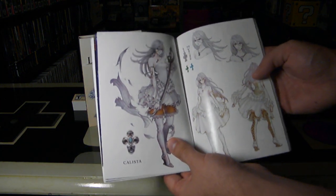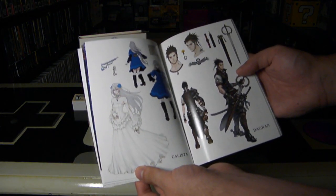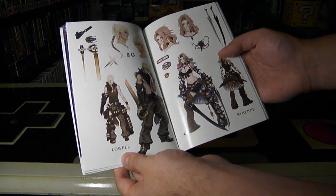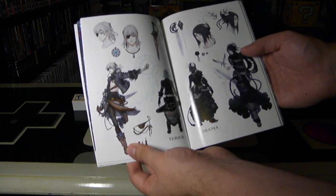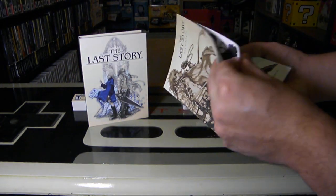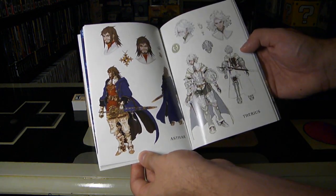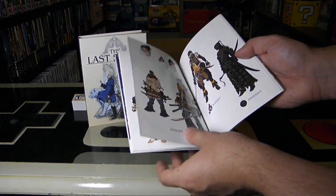Callista. She looks really cool. More Callista, and how did I ever pronounce this name? Degran? Degran. Almost like dragon. Very close. It's like an anagram for it. Lowell and Serene. Uruk and Mirania. Looking really cool. Of course, you gotta have a character with an eye patch in a game like this. Argonon and Geral. Asthar and Therius. Such cool characters, such cool character design.